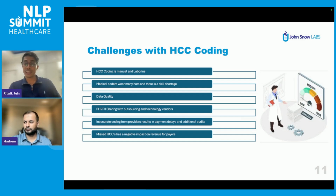And in most of these cases, payers have to get pretty significant agreements in place and have to worry about data leakages while sending data outside of their environment. And another critical challenge in HCC coding is, of course, inaccurate coding by providers, which often leads to payment delays and additional audits. And it can result in lost revenues, undercoding and overcoding, which can result in a higher number of rejections or even audits. So these are a couple of significant challenges that we have noticed with HCC coding.